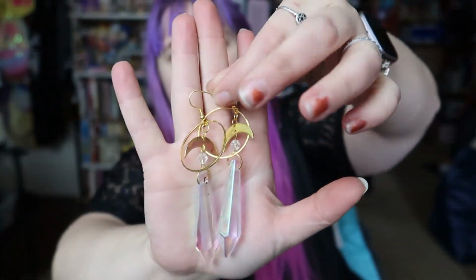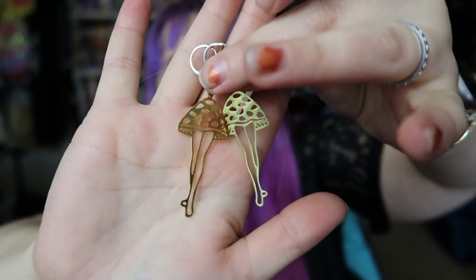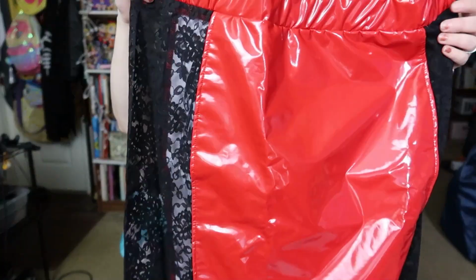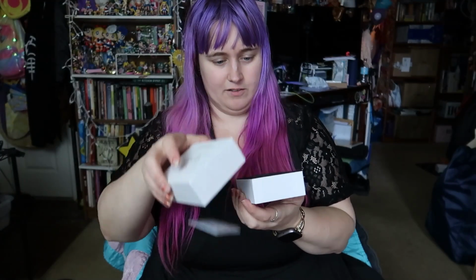A few different earrings here. I got this set. It's got this top. Ooh, this is sheer on the side. Sexy, sexy. Got this little thing fell out of it. But it's this little programmable LED bracelet. I think it needs to be charged. Yeah, it needs to be charged.